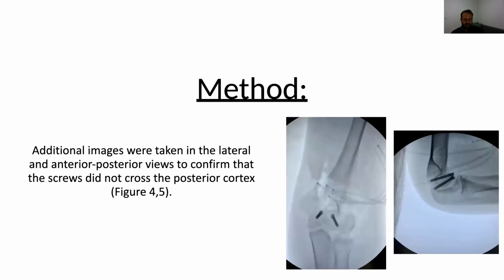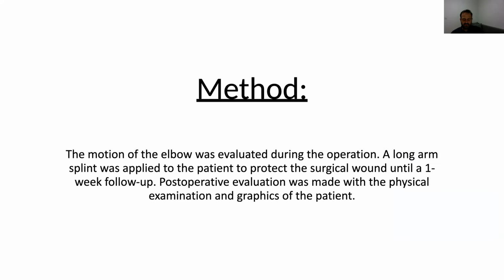Additional images were taken in lateral and anterior posterior views to confirm that the screws didn't cross the posterior cortex. You can see in Figure 4 and Figure 5. The motion of the elbow was evaluated during the operation. A long arm splint was applied to the patient to protect the surgical wound until a 1-week follow-up.